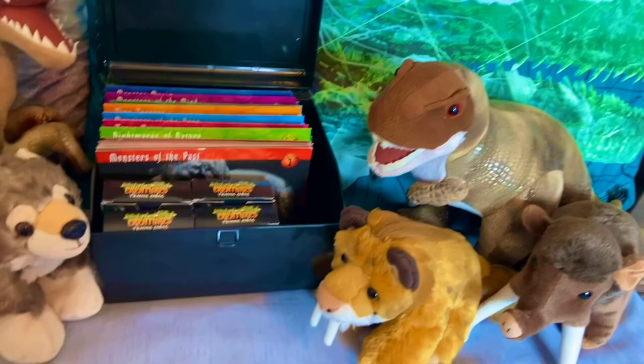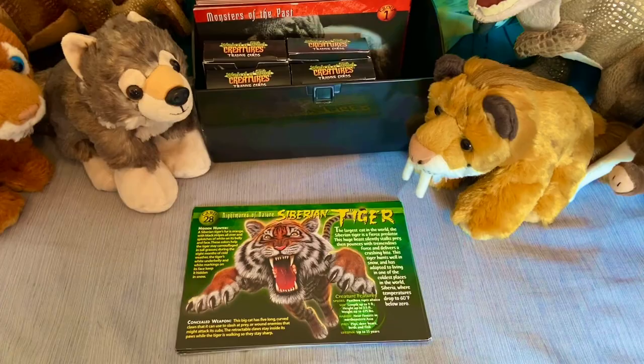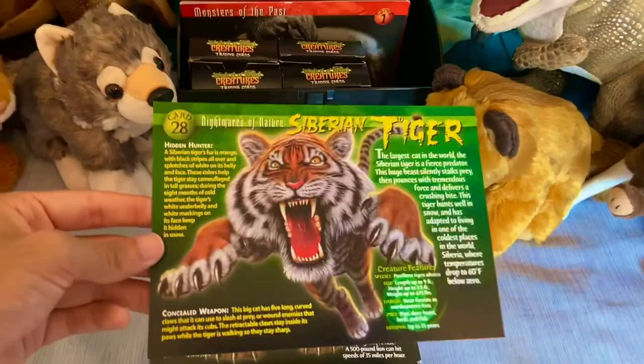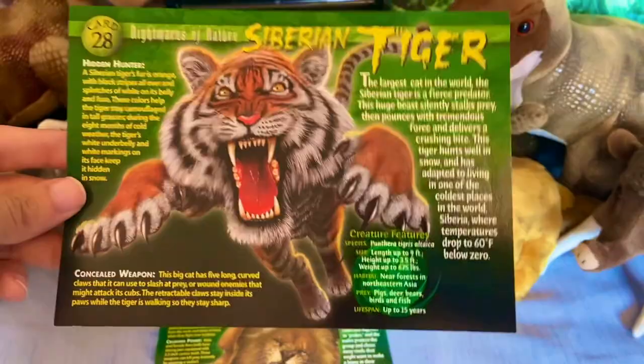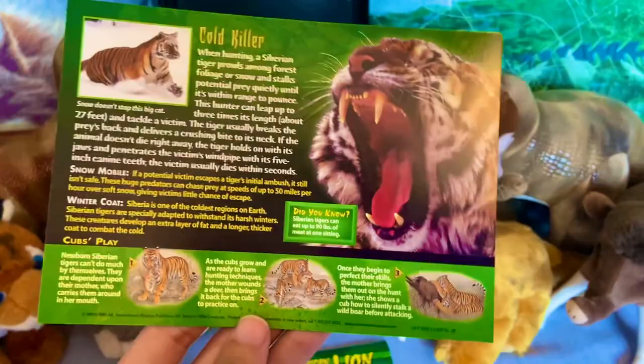Let's move on to the second collection of cards. Now we're gonna move on to our Nightmares of Nature cards. So we're gonna start off here with the Siberian tiger, one of the biggest cats alive today. So yeah, we got the Siberian tiger right here, pouncing at us. So here's the front card, and then here's the back of the card. So yeah, pretty big cat, Siberian tiger, one of the biggest cats on the planet today.